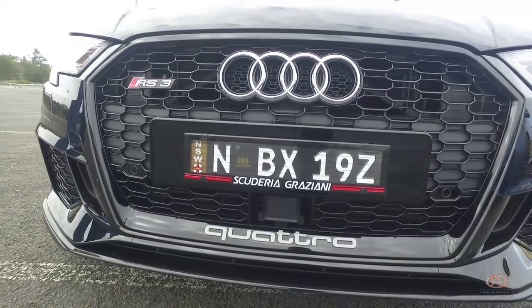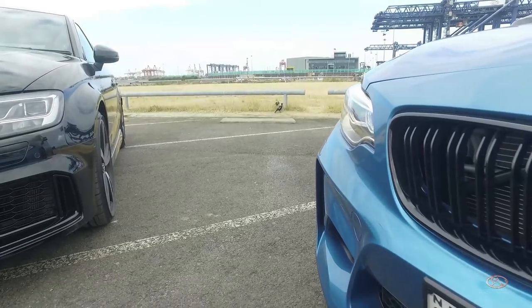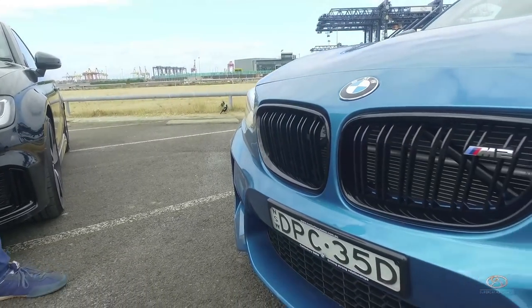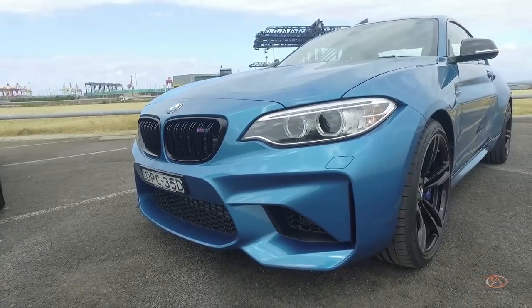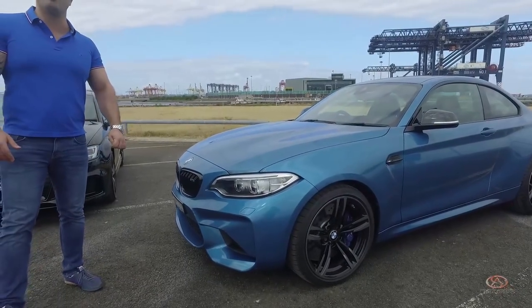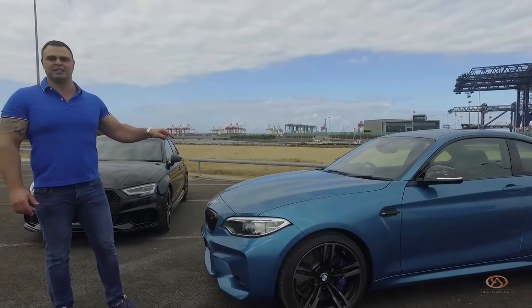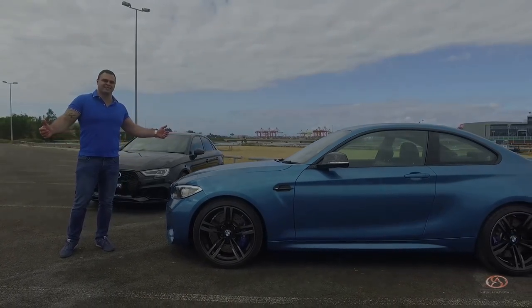Then to the left of it, we've got the BMW M2, one of the strongest competitors out there. The BMW features 375 horsepower, 0 to 100 in a claimed 4.2 seconds. Tests have shown 4.1 seconds from this beast. Which one is better? How about we find out?